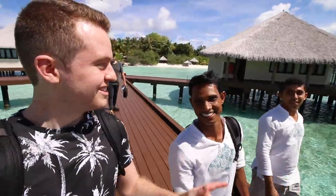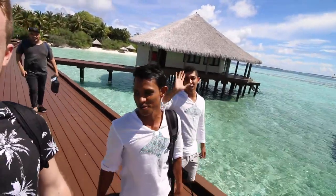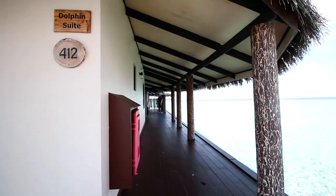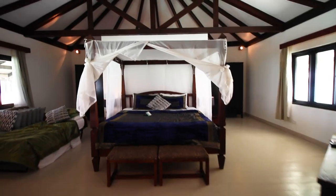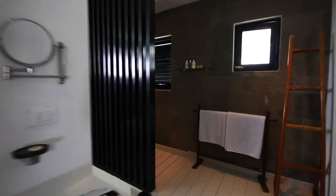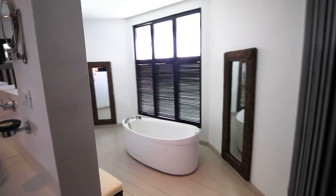We've got Abdul. Yes. So it's me. I'm going to escort my friend. Yes. He's my new friend. Yes. Right here. Welcome to our Overwater Villa, the Dolphin Suites. It has one giant bedroom with high arch ceilings, a big comfy bed, a television, and all the necessities. The bathroom comes with two sinks, a toilet, a shower, and a gigantic bathtub you can end each day in.